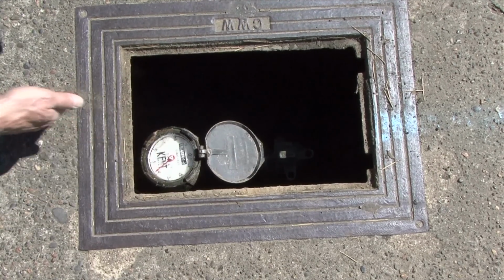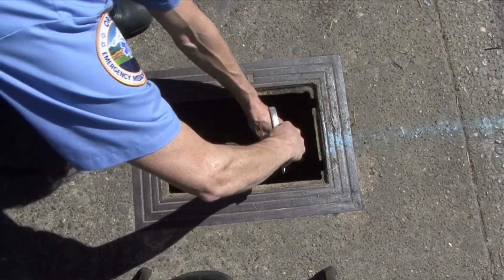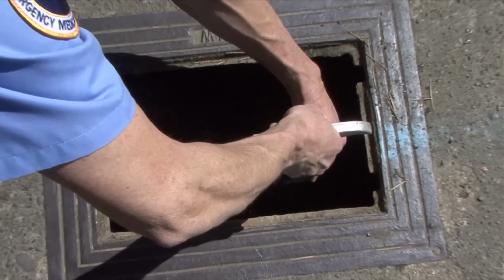Here's what the meter shutoff valve looks like. You can see the meter, and like the gas shutoff, closing the valve is accomplished with a quarter turn. When the valve is in line with the pipe, it is open. When it is across the pipe, it is closed.